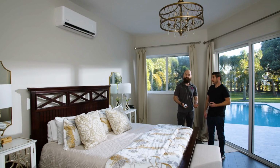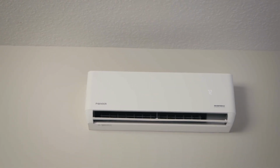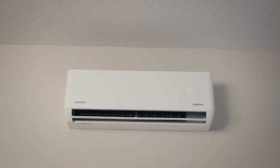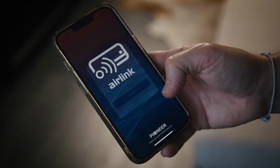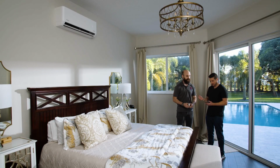All right, Scott, so we got everything all up and running. It feels awesome. I can feel it right over here. It is icy cold. I'm super excited about it. I love it. So this is gonna be your remote. This is the main point of control for the unit. I did download the app, so I've got it ready to go. We're just gonna add this to it, and then I can control that anywhere in the world, correct? That's correct.